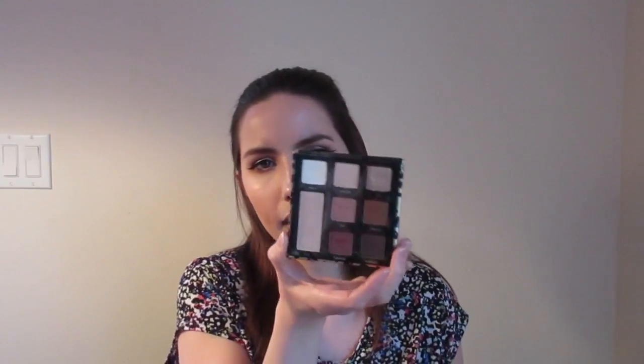Here are a few swatches. They are so buttery, so pigmented, beautiful. It is a limited edition palette. I highly recommend that you pick it up, but you do get everything that you would need in a warm tone palette.